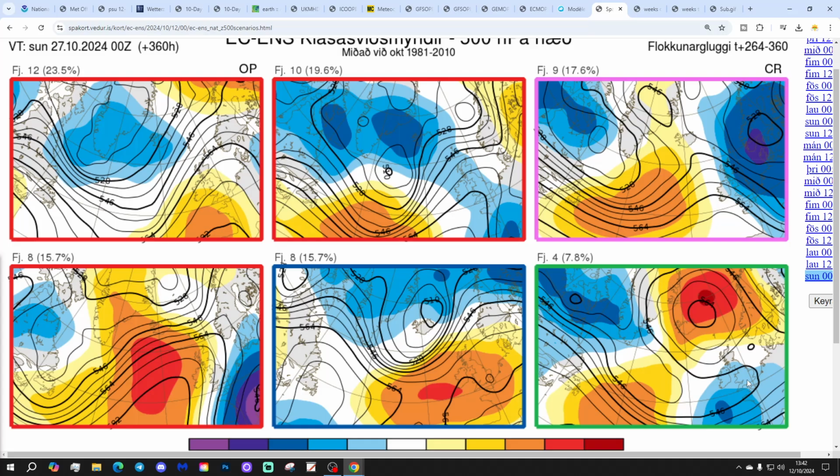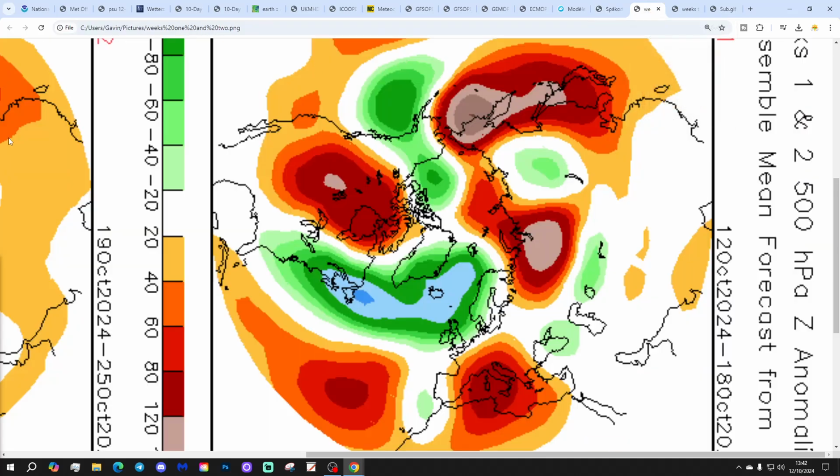So it looks generally very mild, if not quite warm, at day 10. And probably reasonably dry-ish down in the south, more unsettled in the north with those long fetch southwest winds. And then a range of options when we get to 2 weeks out. Anything could happen. All the possibilities are there when we get to 2 weeks out.